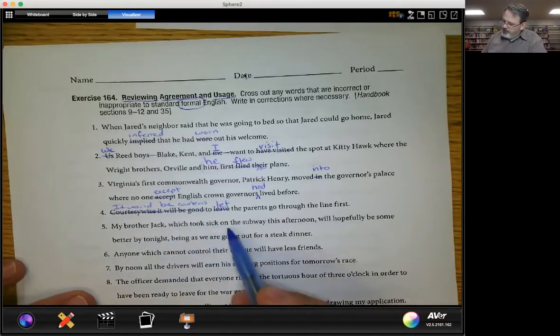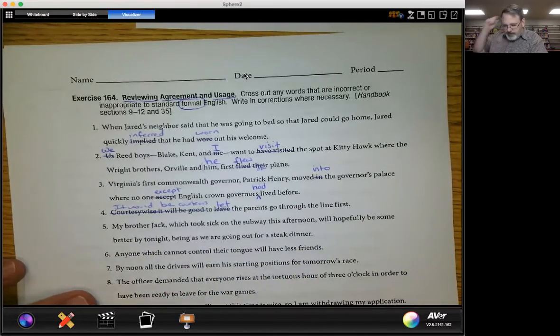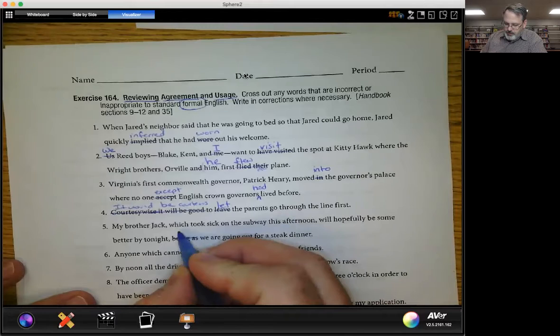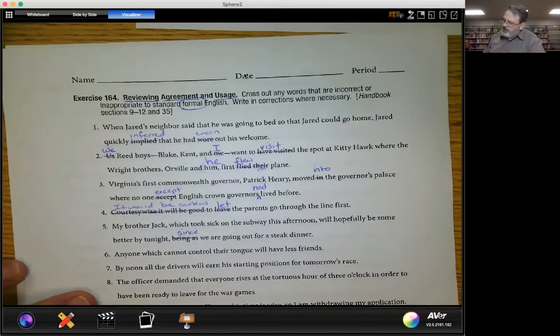My brother Jack, which took sick on the subway this afternoon, will hopefully be some better by tonight, being as we are going out for a steak dinner. Okay, so gosh, I'm so tempted to start from the end and go back, but well, I guess we can. So the last thing that sounded wrong was "being as we are going out." Well, really, because, right? Let's see what they said. They said since. Since is probably more accurate because if we read it again, will hopefully be some better tonight since we are going out for a steak dinner. Since, yes, it's because of the fact, because would work, but since is better.